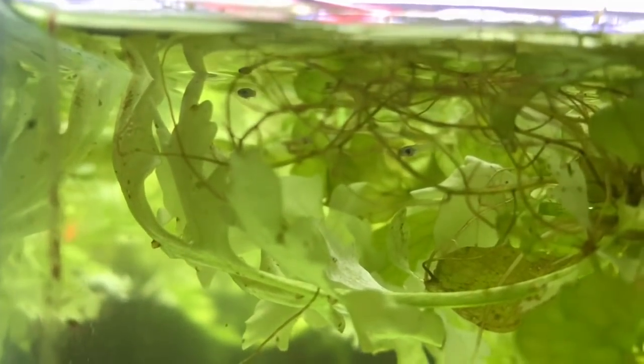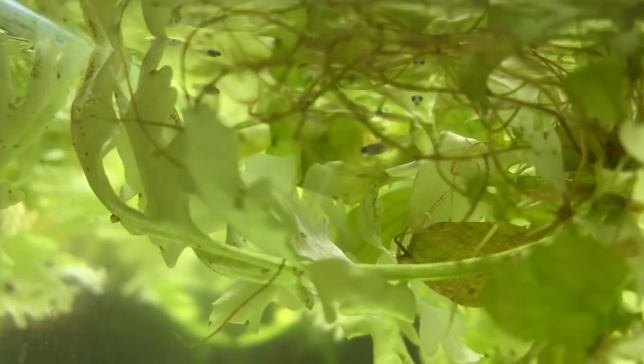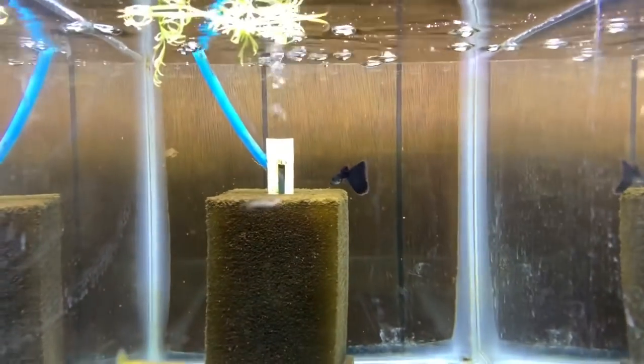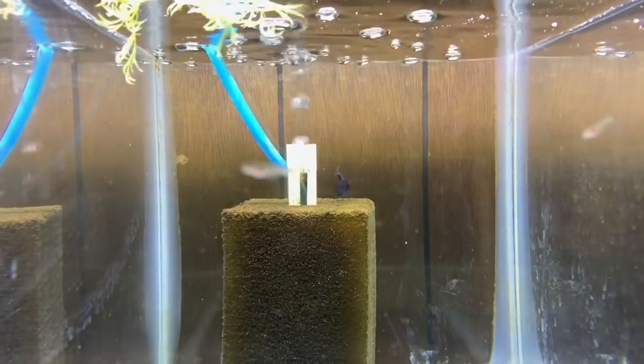But definitely some brand new babies in there, which are hard to focus on, because the water sprite plant confuses the camera lens, I guess. But anyway, so far all's well with these, and I'll continue the video with some updates on some other stuff.